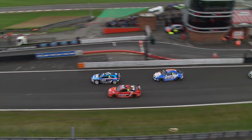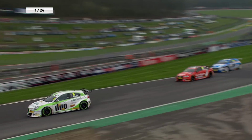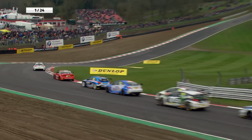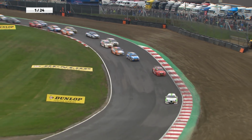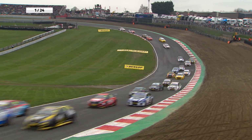He tries to go to the outside of Aidan Moffat, levels with him and gets past as well. Good start by Matt Simpson as well on the run up towards Paddock. Rob Austin leads the way. Ollie Jackson second, third is Moffat, fourth is Boardman, Simpson is fifth. Up towards Druids, Rob Austin has already managed to gap the rest of them.